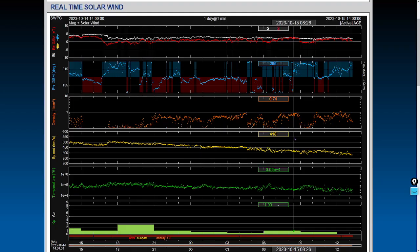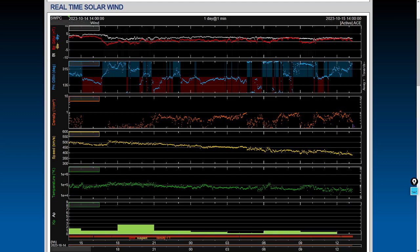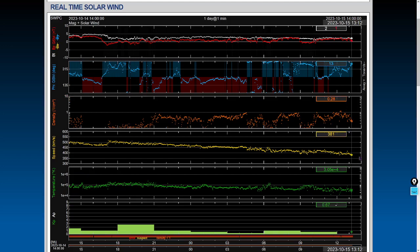And take a look at the solar wind. Extremely diffuse. Less than 1/3 of a proton per cubic centimeter there. Solar wind density 0.27 protons per cubic centimeter. Solar wind velocity here now dropping below 400 at about 380 kilometers per second.